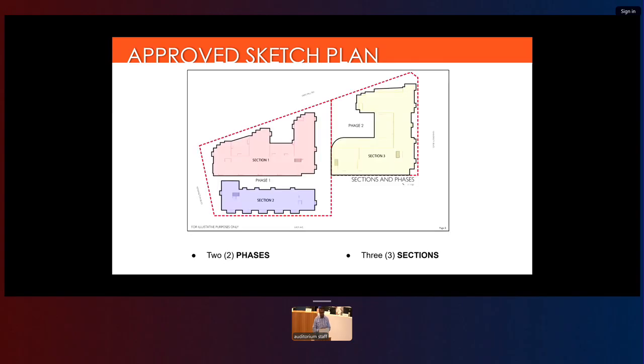As I mentioned, we're focusing on phase one of a 2-phase program, right? Phase one contains the buildings that we call section 1 and section 2. Those will be the first 2 buildings that happen in the first phase, and the second phase at a later date will be the section 3 building. So again, that's a 2-phase, 3-section program that we're pursuing here, with the target of doing the first 2 buildings at the same time.